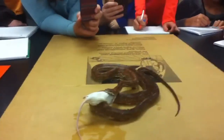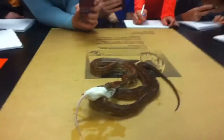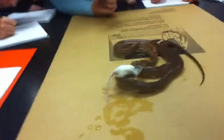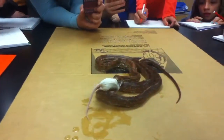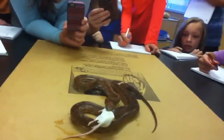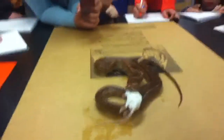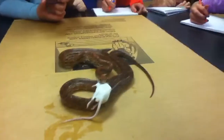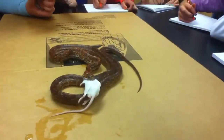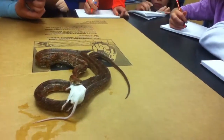How long did it take him to swallow the first one? Anyone keep track? 5 minutes. Exactly 5 minutes or 4 minutes and 32 seconds? Okay, my guess is this one will be way faster because now his jaws have been separated. Look, they can pop their jaw. It started at 5 minutes and 13 seconds. And then watch how he pushes it down. I mean, they don't have a hand to shove it down their throat.